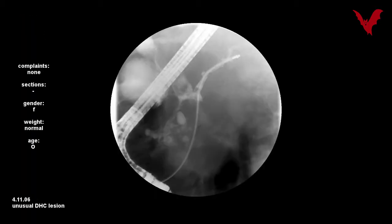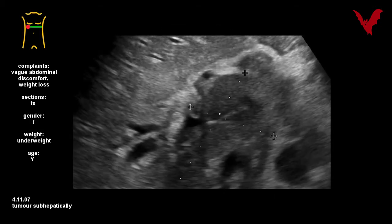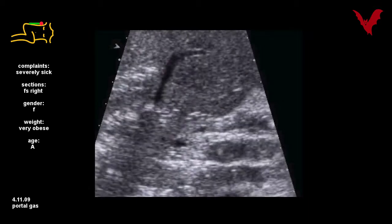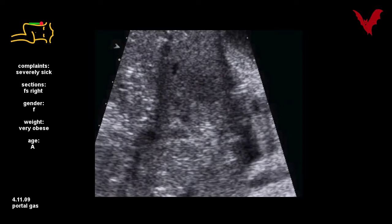In the course of an IPMN, a choledochal fistula had to be observed in case 06. A sarcoma in figure 07 is seen in a young man. These choledochal stones in figure 08 were demonstrated in ERC only. An abdominal abscess due to laparoscopy was the source in video 09.